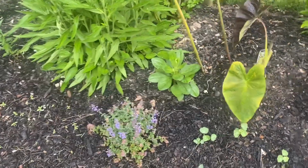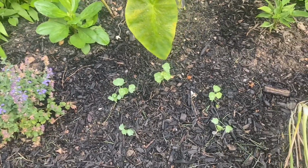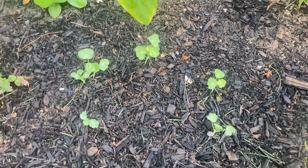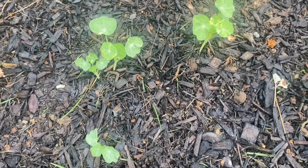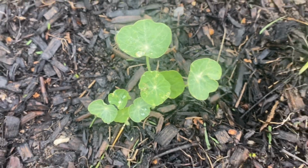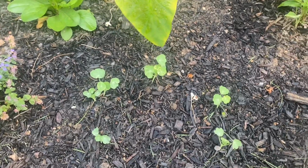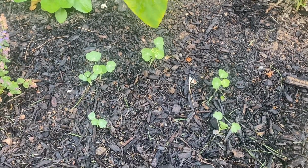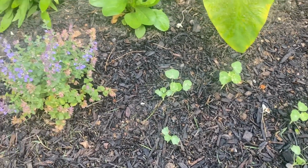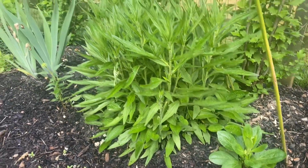And this is a cat's pajama nepeta next to some nasturtium that I direct sowed into the ground. This is my first year growing nasturtium, so I'm anxious to see how this will do. We can see the beautiful variegated leaves. These will get, I think they're the Alaska mix, so a variegated like red and orange toned flowers. More daisy, black-eyed Susan.